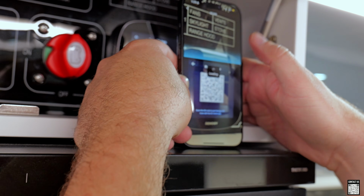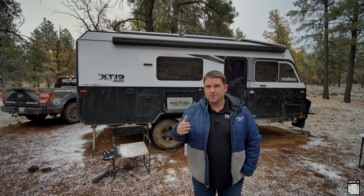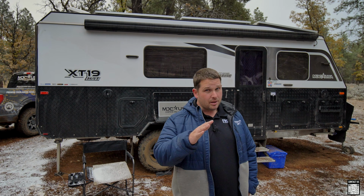There's an app. You have digital displays, gives you the percentages of your battery, which is really nice. A lot of trailers, you don't have that type of detail. Just standard trailers, usually there's just dots and you have no idea when your trailer is actually gonna be dead or alive. The power system is awesome.